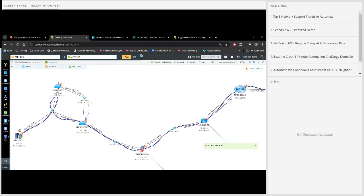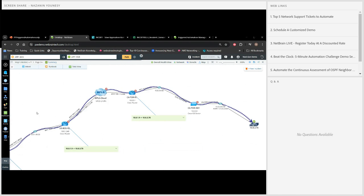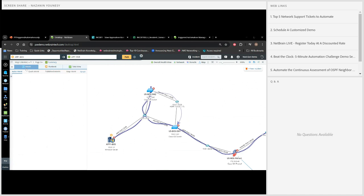So here we have an application, maybe a slow app issue. I've drawn my source to my destination path here, and I want to leverage my automation library to look for these application checks. These are the application checks that we're able to go in and automate. We do have a really robust library built into NetBrain with over 250 of these application checks that you can just go in and download and leverage yourself.